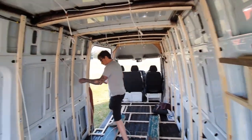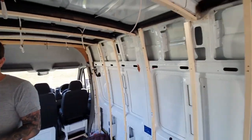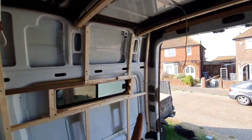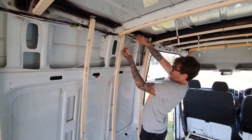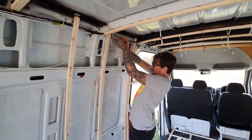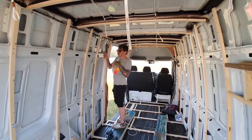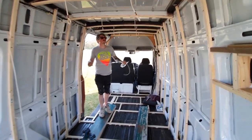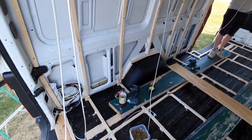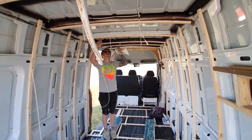What else we've got pulling? We're now pulling in some undercover lights. There'll be a covered unit along here and a covered unit all the way along this side. So Ben's now pulling in another two core flex to hopefully power some undercover strip lights. What else are we doing? What do we do after that? Oh, we've got some sockets to pull in. But we'll go through that once we've done it.